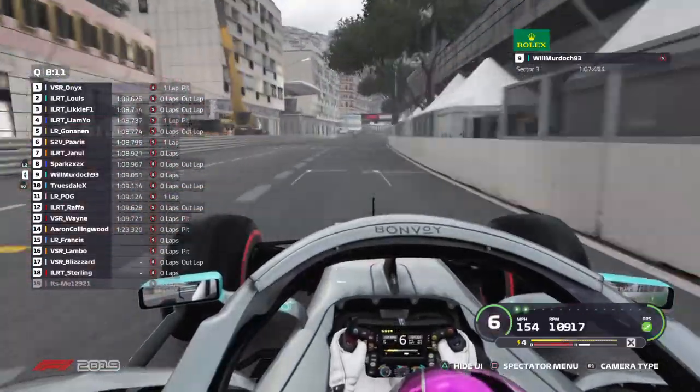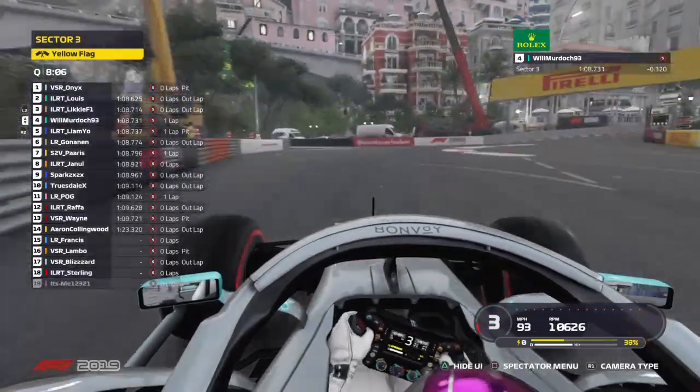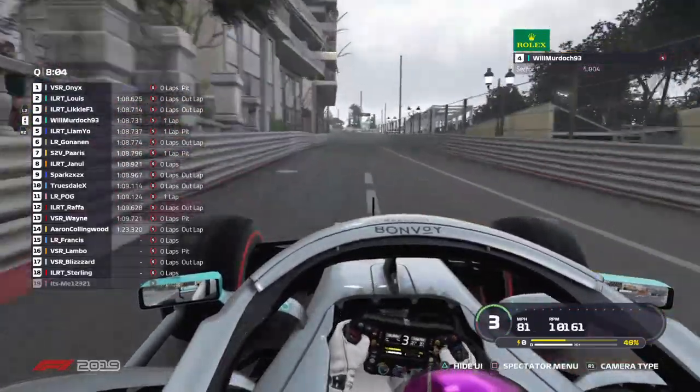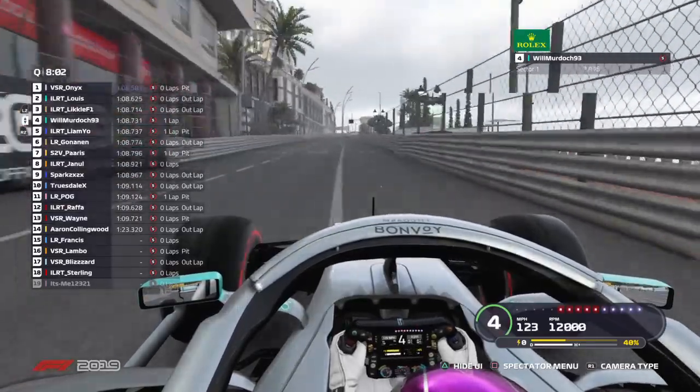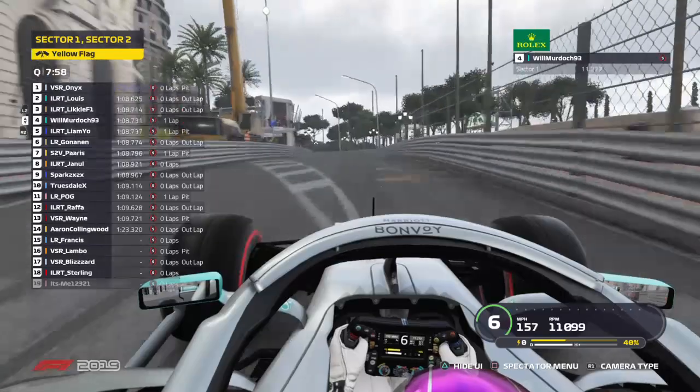Open up the DRS over the line, and Will Murdoch with another timed lap improves from 9th up into 4th place. Seemed like a relatively clean lap, a couple of lock-ups here and there, but he kept away from the barriers, and that's all you can ask from all of these drivers tonight. Just keep it clean and get to the finish.